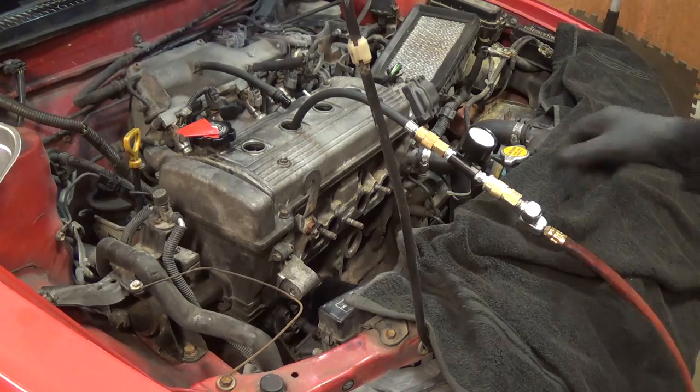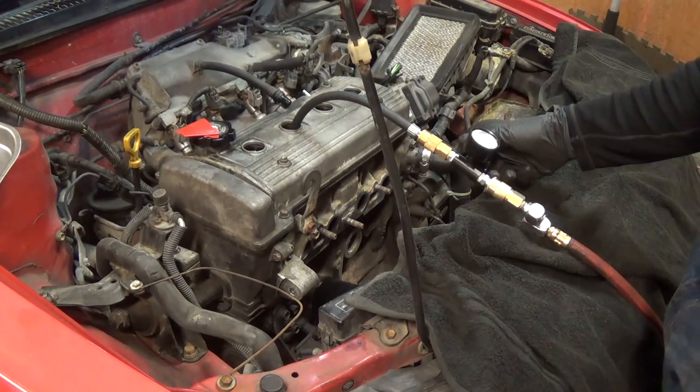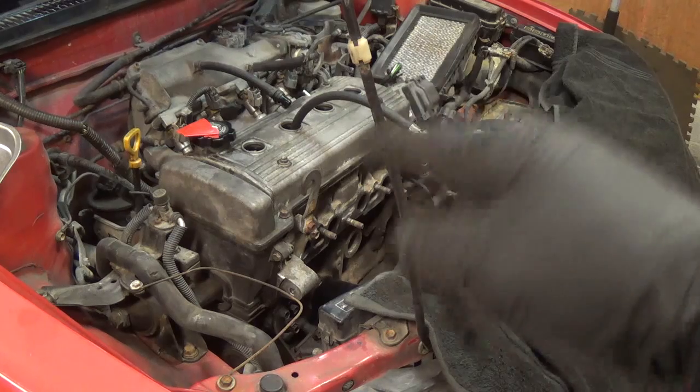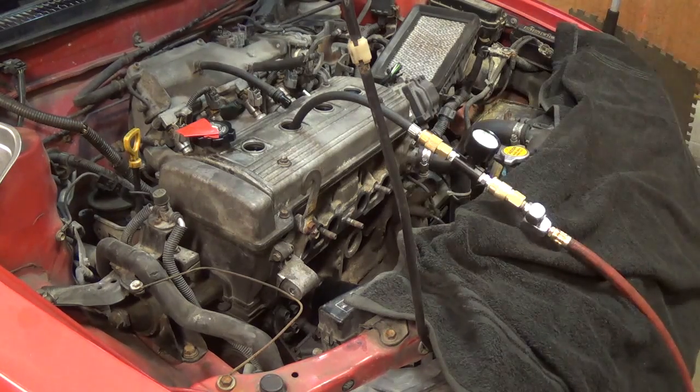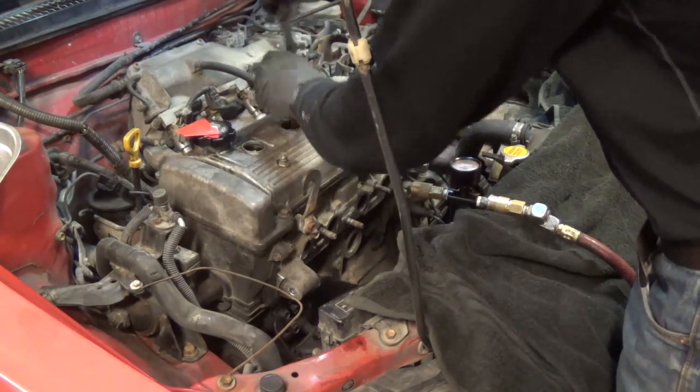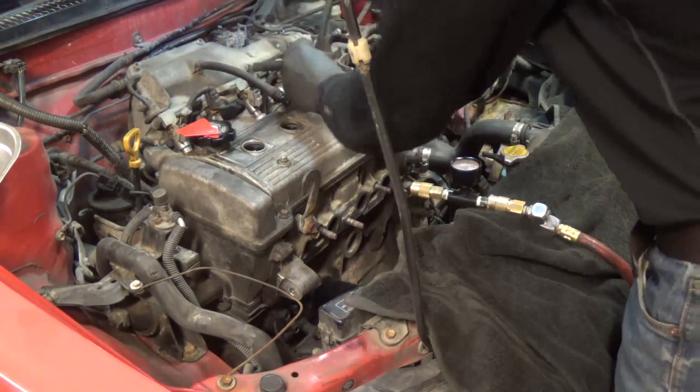Alright, here's number 2. Oh yeah, sorry. Let's go in firing order. So it's 1, 3, 4, 2, 1, 3, 4. So rotate the crankshaft 180 degrees. Like so. So 3 would be our next cylinder in the firing order. Let's do number 3.